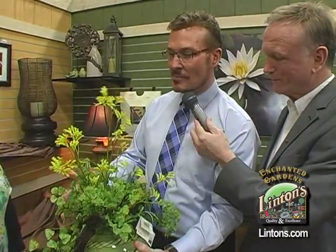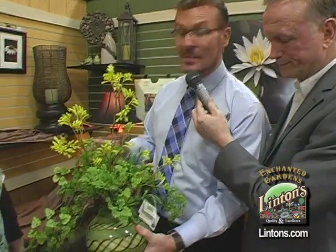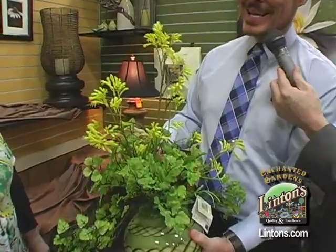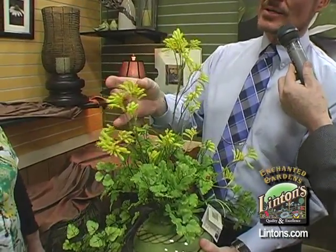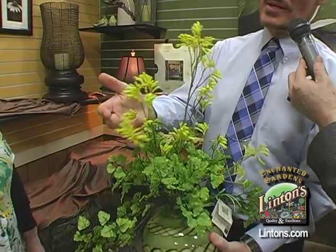This is another beautiful custom floral arrangement. This one is designed by Diana, and these are botanically correct flowers, very unusual flowers. We actually grow these at our nursery.